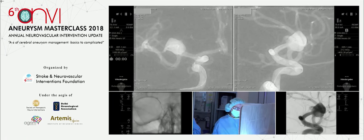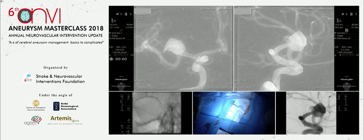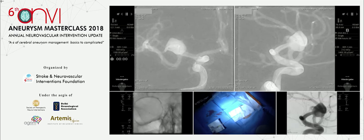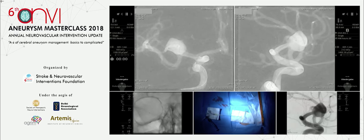In all such cases, you will give dual antiplatelets. We always give dual antiplatelets and we always do dual testing, Multiplate and VerifyNow. In case of inconsistency, we repeat the tests and or do PFA tests as well.